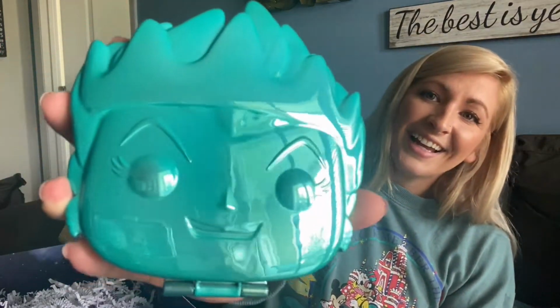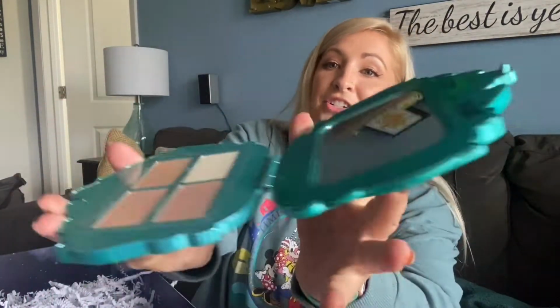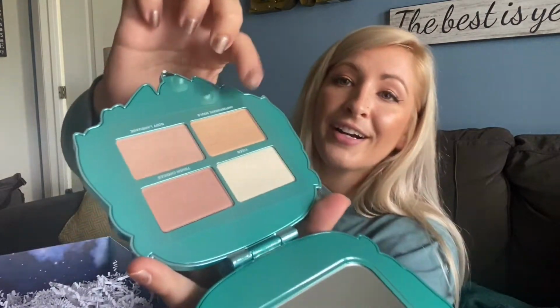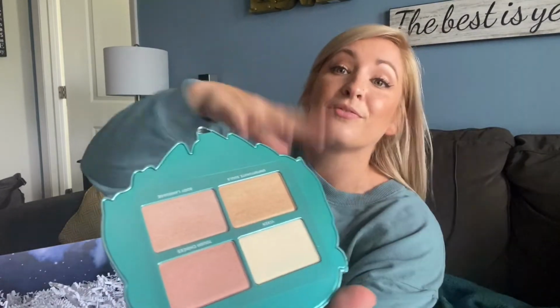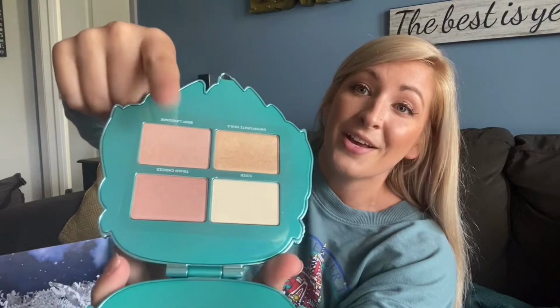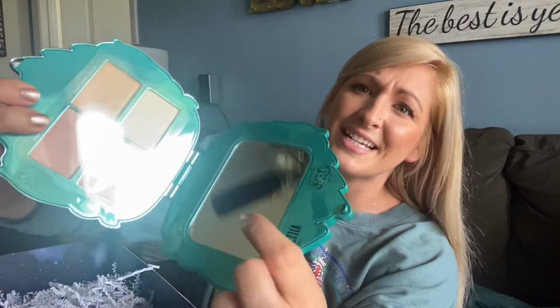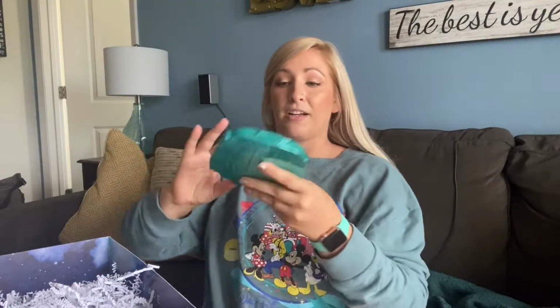Oh my gosh, look at this. It's like a Funko Pop, but it's Ursula, and we're gonna open her up, and she has a mirror on one side, and she has these 4 highlight colors, which will be really fun to use. I'll have to make another IGTV video for Instagram or something so I can show you guys what these colors look like, but that's awesome. I'm so excited. And this is a decently big size mirror to be able to put in my backpack and go to the parks with. That's pretty cool.